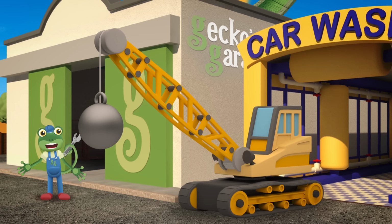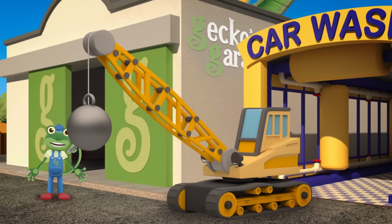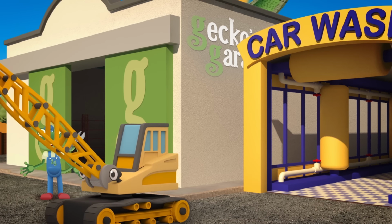Fantastic! The mechanicals have found the perfect wrecking ball for you, Ryan. And it's held on firmly, so you won't have any more accidents. Time to get you back to work at the construction site.